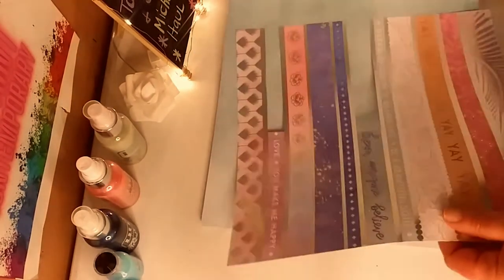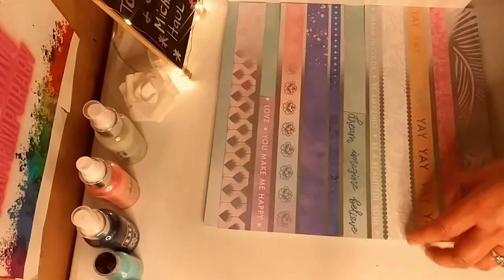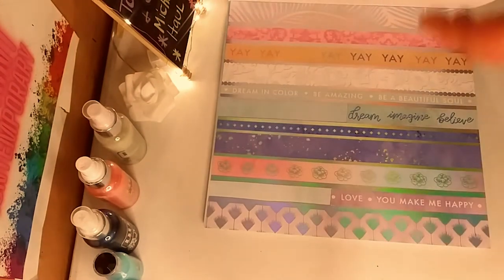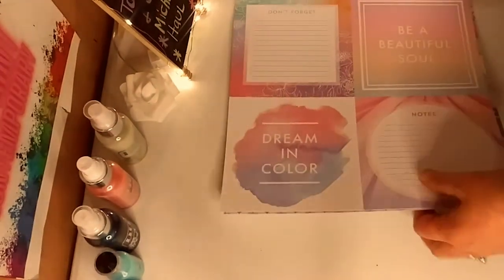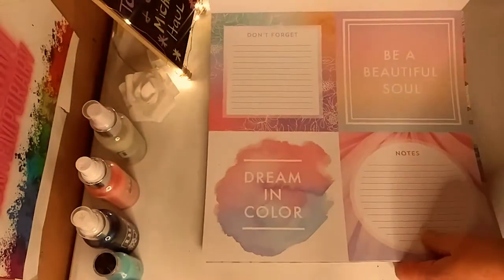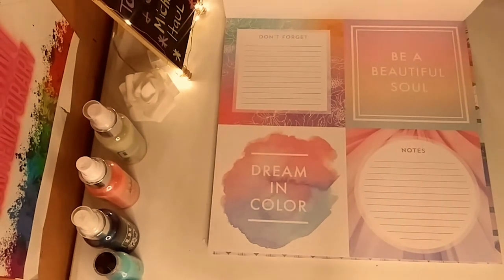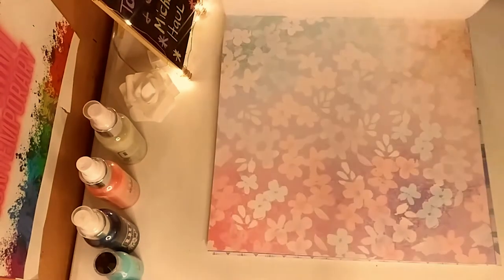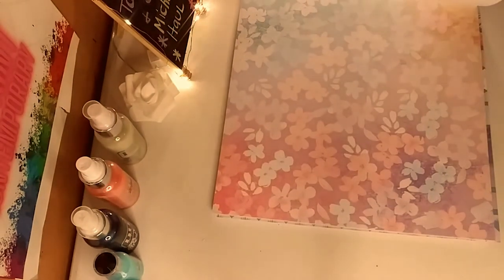Beautiful. Yeah, I'm really happy I found all these new paper pads. And again, I believe these are all new as well. Of course, I used it. Can't help myself. You always see my paper pads cut up halfway, but these are the journaling cards, the cut apart: Dream in Color, Be a Beautiful Soul, just gorgeous. I don't know if these had to have been on sale too. I probably had a coupon or something, like 20% off.